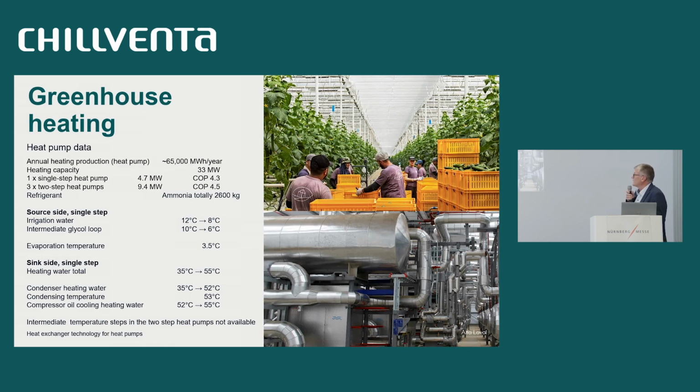Here we are doing, there were two parts of this. I'm going to explain the one single step heat pump part in detail with a COP of 4.3. Ammonia for the whole plant was 2,600 kilo. Irrigation water side was cooled from 12 to 8 degrees. And we also had here an intermediate loop and evaporation temperature 3.5. So it's only 2.5 degrees temperature difference there.